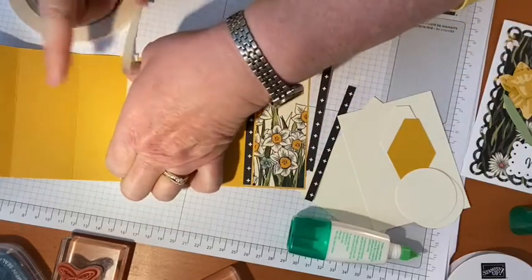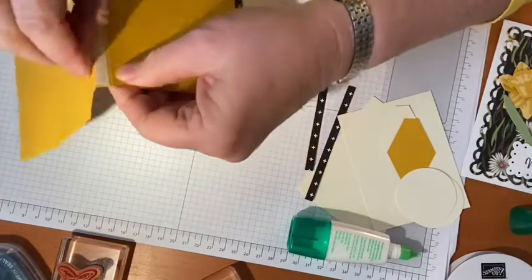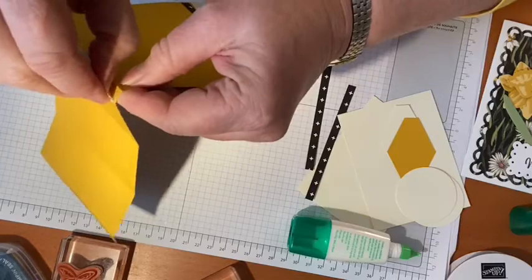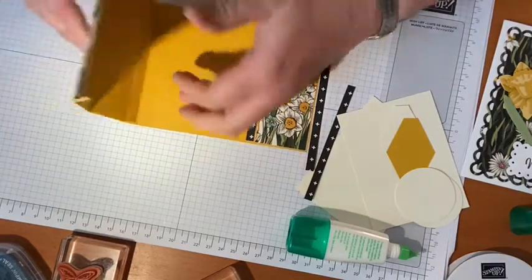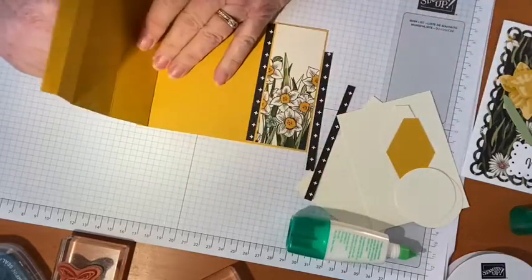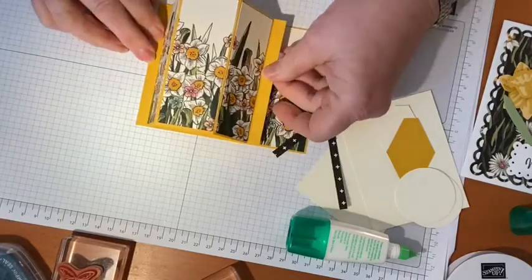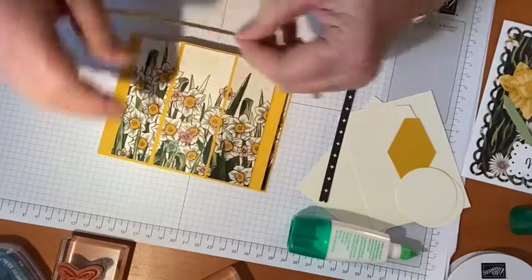Now, if you want, you could do this with glue, but then you'd have to sit here and hold it for a little bit so that you're sure it's going to actually hold. So this little teeny 3/8 inch one that you have on both sides, that one is going to sit down like this so that when you have your window, it's all ready to go.